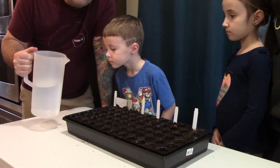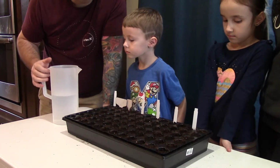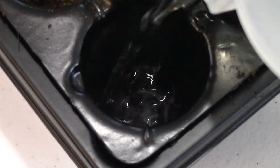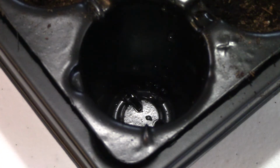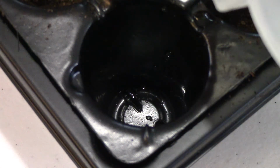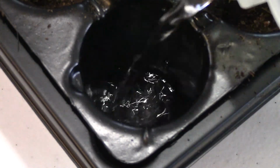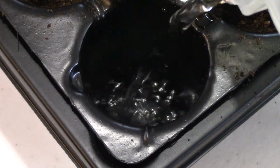So I'm going to bring you guys in closer and show you what I'm seeing, hopefully. It's a little bit dark down in the cell, but you should hopefully see what I'm seeing. As you can see, if I stop filling it, it absorbs right out the bottom. So we're going to be going until there's about a centimeter of water remaining in the cell after we stop pouring. And then we'll know that there should be about a centimeter of water in the bottom of each of the other cells.